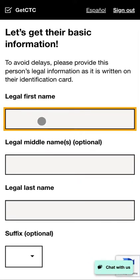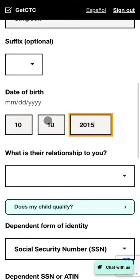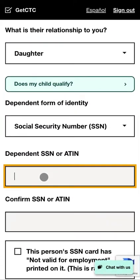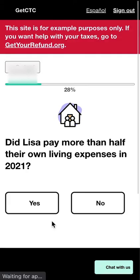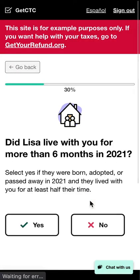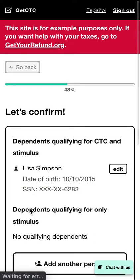First, I'll enter my dependent's basic information: name, date of birth, relationship to me, and SSN or ATIN. We ask about one specific scenario to confirm basic eligibility. Next, GetCTC will ask me to confirm a few more criteria. If at any point my dependent doesn't meet the main criterion, GetCTC will ask whether one or more valid exceptions apply. Behind the scenes, GetCTC will determine which credits my dependent is eligible for.